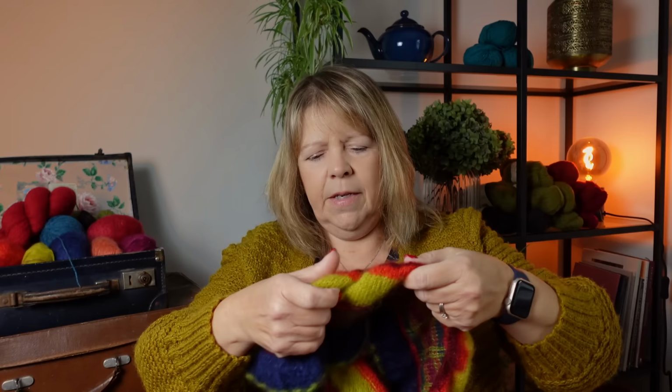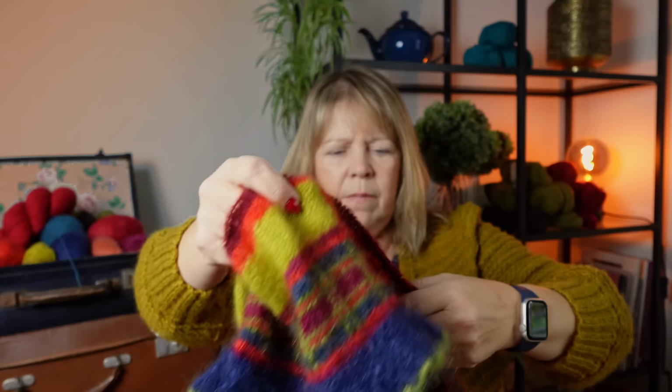So let's go and find our last one, the grand finale. Right, so number 12, grand finale. Here we are. This is Flora Macdonald by Sarah Dallas. And it's knitted in Rowan's Kid Silk Haze. Held double? Yes, held double.